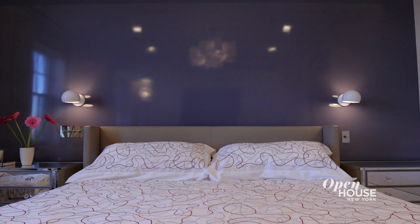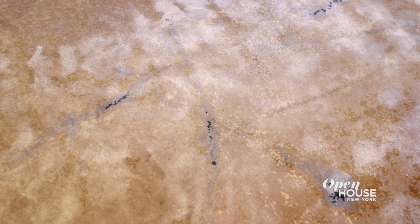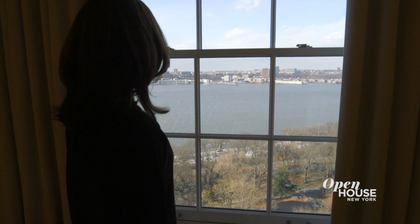Our master bedroom has a glossy lacquer wall behind the bed. The shine and dark color give drama and expand the space. The plush silk carpet is a work of art in itself and delicious under bare feet. And what a great New York view we have from the master suite.